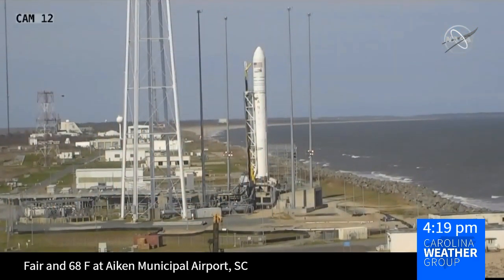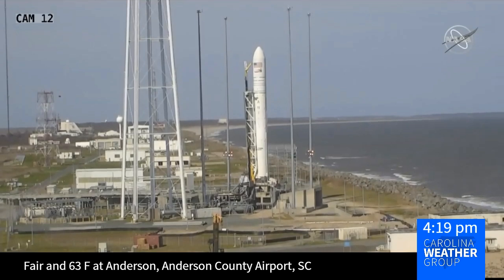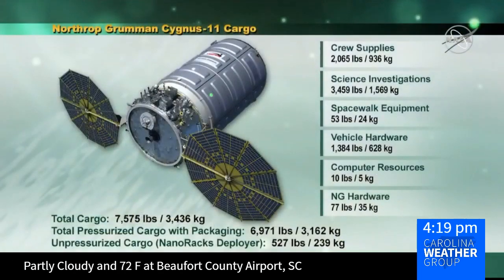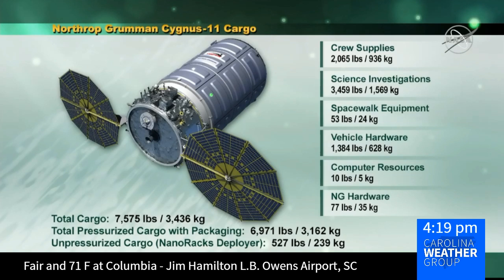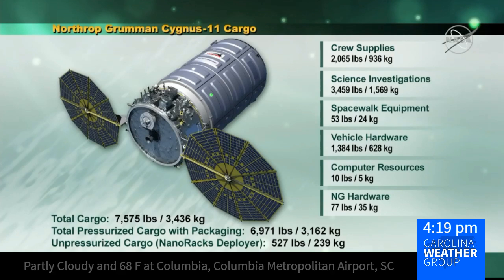On top of the Antares rocket, you can see the fairing. Underneath the fairing is the Cygnus cargo vehicle, loaded with about 7,600 pounds of cargo. To date, that is the largest load that a Cygnus vehicle has flown on an Antares rocket. You can see the breakdown here. Just about half of that is scientific investigations, many of which will be loaded onto the International Space Station, some of which were part of a late load procedure, which we'll go over during today's broadcast.